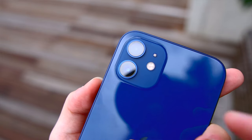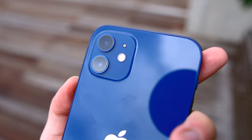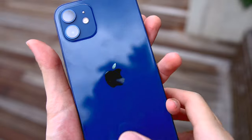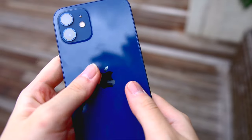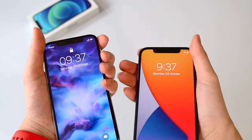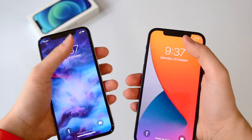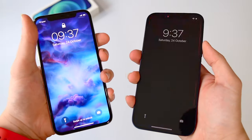This blue has a very deep, dark navy feel. Glossy finish. After touching it for a few minutes, there's already quite a bit of fingerprints and I'm not really a big fan of it, but I love that it's more squarish. And I like that the sides are easier to grab than the 10. The 10 feels much more slippery than the 12. It's more likely that I would drop this than this.